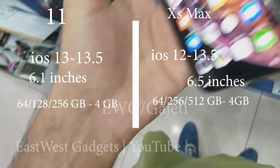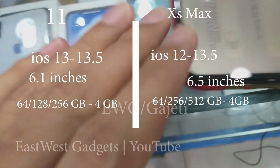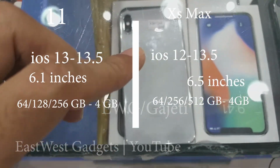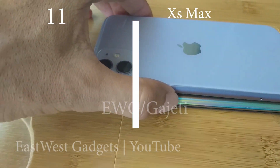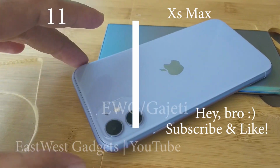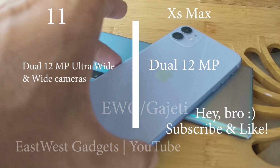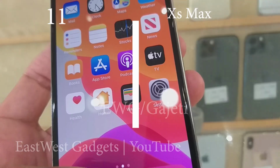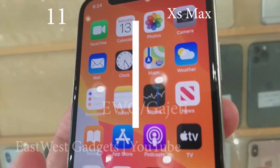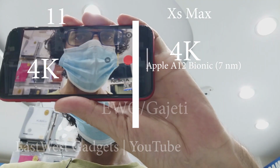The iPhone 11 memory options are 64, 128 and 256 GB with 4 GB RAM, while XS Max is 64 GB, 256 GB and 512 GB. Of course, the RAM is 4 GB. The iPhone 11 main camera is 12 megapixel, so is XS Max's, and iPhone 11 shoots in 4K, 13mm ultra wide, and XS Max also shoots in 4K, 52mm telephoto. So the main difference is here.